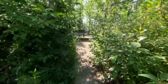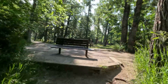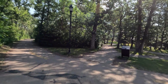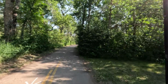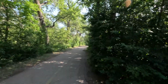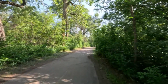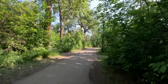Whenever I come down to the river like this, these little monkey trails we used to call them, it reminds me of growing up as a kid in Winnipeg along the Assiniboine. We'd ride our bikes along there, but they were a little longer. Yeah, you could go for a long ways along those trails. When we lived in Westwood, you could go all the way almost towards downtown.